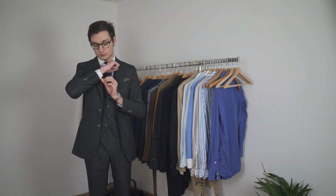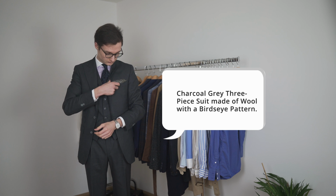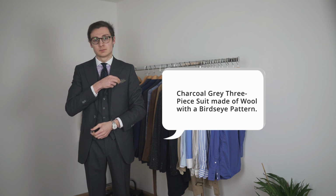A slight pattern is definitely acceptable. A small houndstooth or bird's eye will look best. I would not go for large-scale patterns like a Prince of Wales check or windowpane. This again depends on the formality of the prom though.